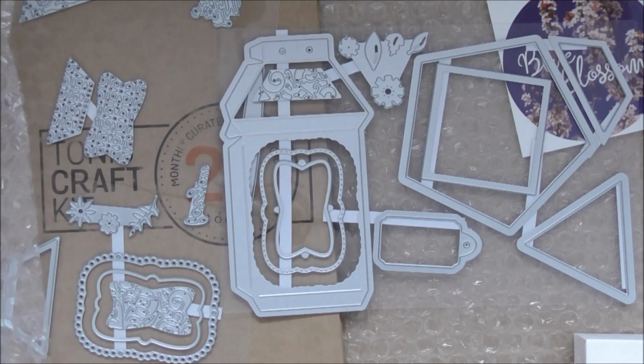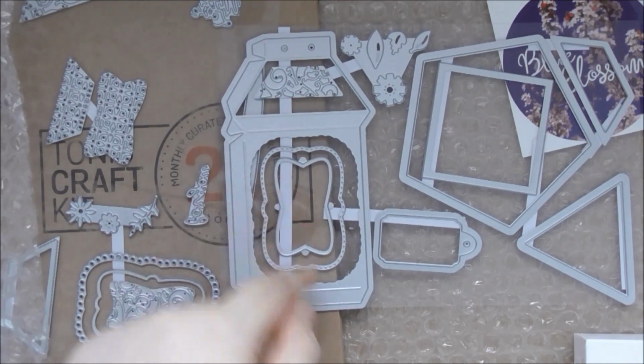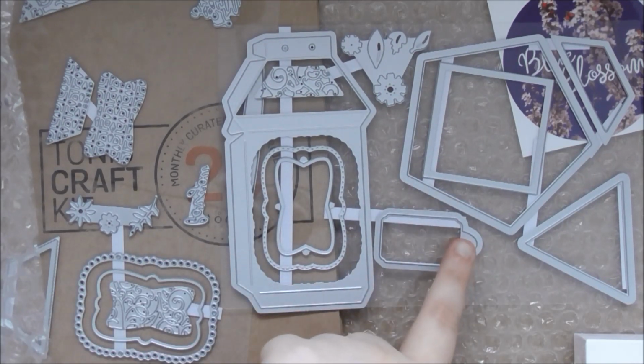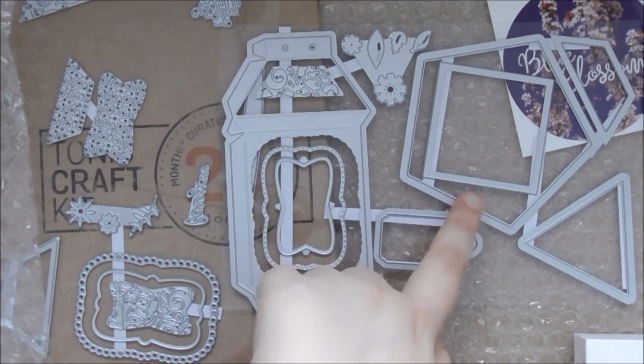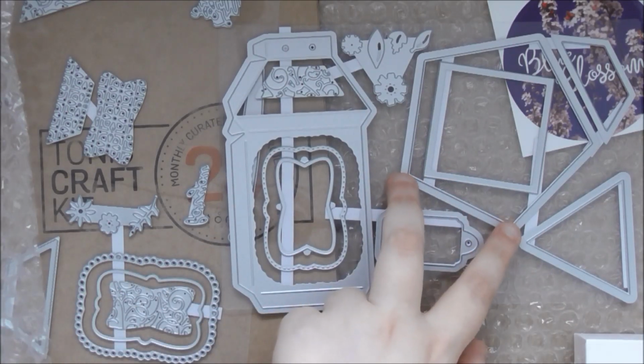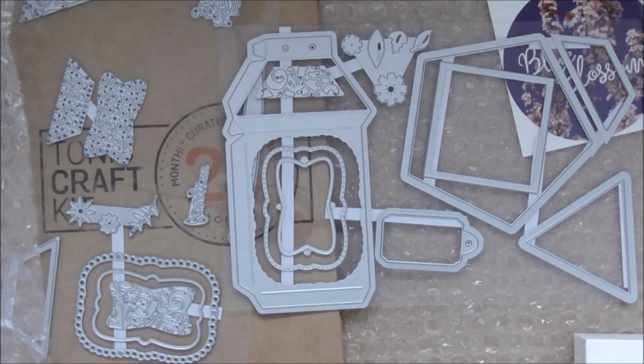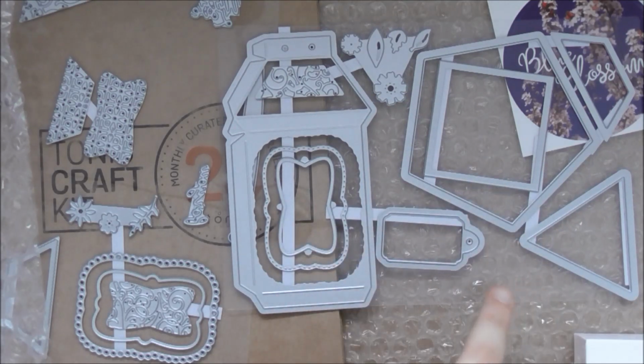And I'm pretty sure the only thing that's holding you back is your imagination, because you can easily make this 6-sided. If you have some nesting dies and you find one of your nesting dies that has the same length sides as this, you can easily make this 6-sided, 7-sided, 8-sided as well. So don't think you have to just stick to 3, 4 and 5. You can build this bigger as well.